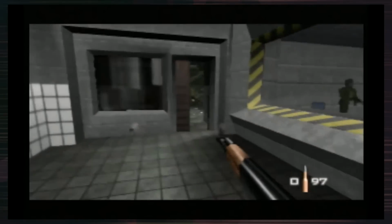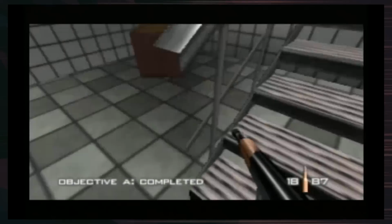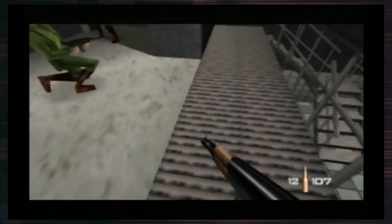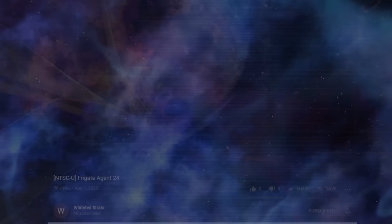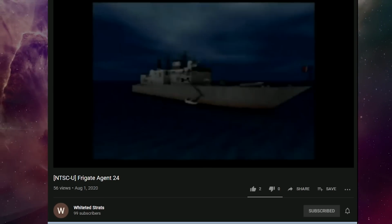This background footage has been me attempting to play Facility with 2.3 control style, and you can see how well that's going. Let's just take a look at one of Ted's earlier runs, a Frigate 24, to get an appreciation for it. Alright, so we're going to queue into the level, and you'll hear Ted shoot here.